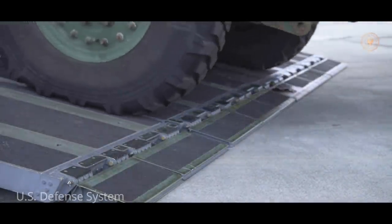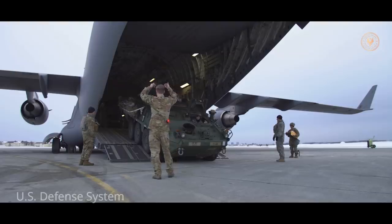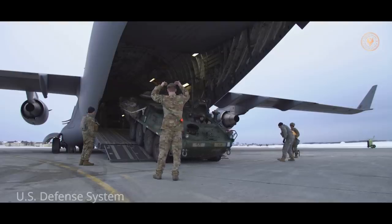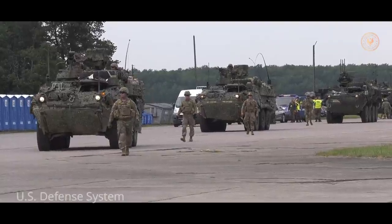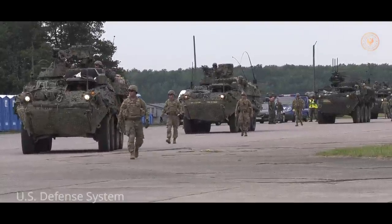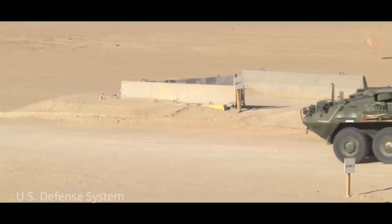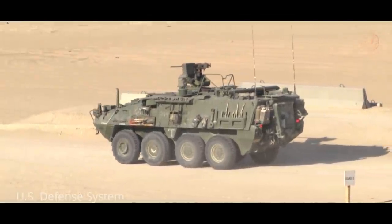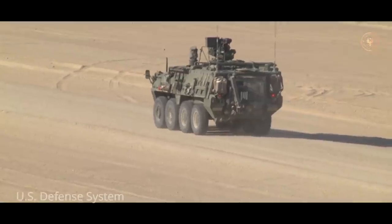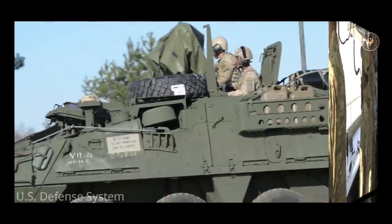Roll the Stryker land vehicle onto C-130, C-17, or C-5 aircraft, and it can be deployed combat-ready to any contingency area around the globe. The Stryker land vehicle is designed for agile maneuvering in urban settings while providing protection in open terrain. Recent upgrades to add a double V-hull have vastly improved troops' survivability against IEDs, the enemy weapon of choice in Afghanistan. Unique technology.